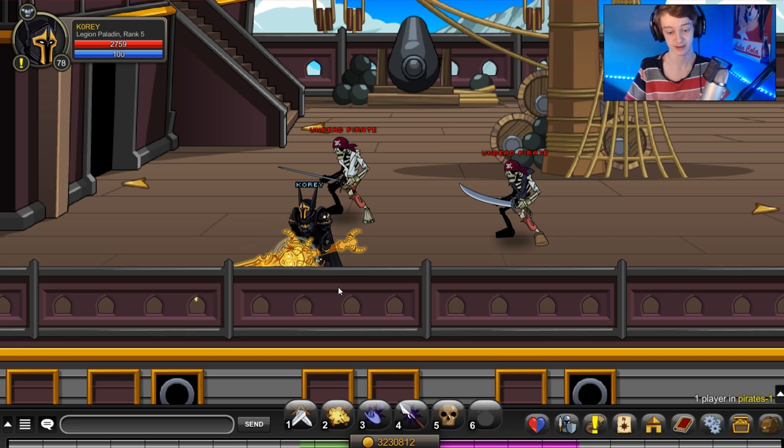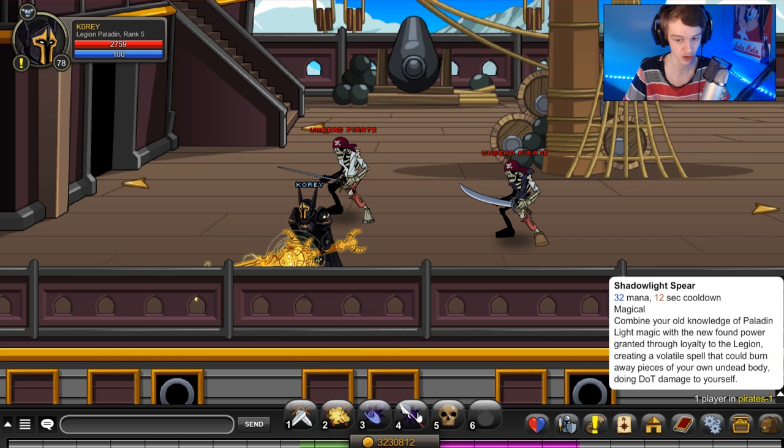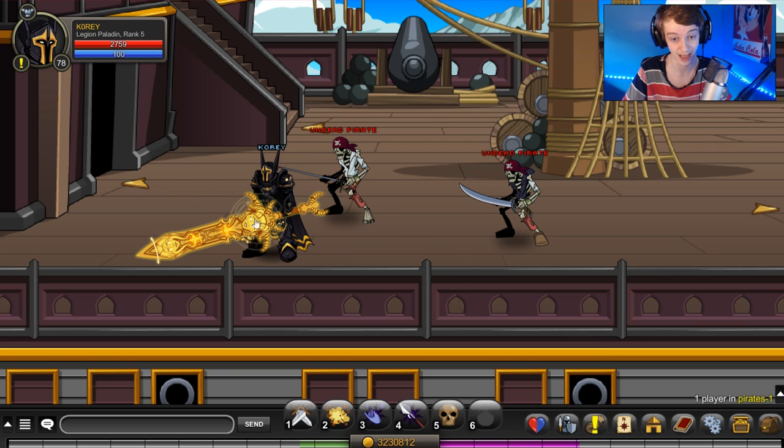Now, as far as the class itself goes, the skill does 25% more damage. So basically, your combo is you hit this to get 25%, then you hit this, which does a huge hit of damage. Then you want to heal and probably get your mana back. So then you use those skills whenever you need to, and you'll do a lot of damage.